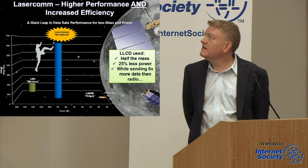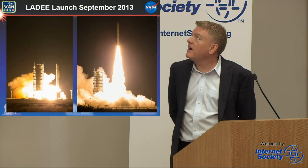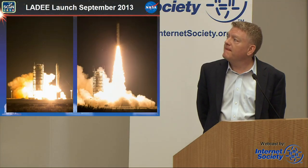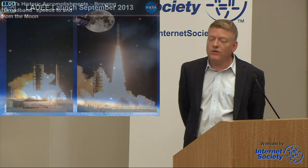Next, please. So I just said that, basically. This was our beautiful launch from Wallops Island in September. Next. And so this is a quick summary of the mission and actually how well it worked.